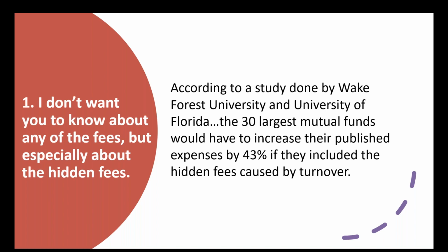So if a client found out that 43%, and not because you say so, but because they say so, that they're being charged 43% more than the advisor has disclosed, how happy are they going to be with their advisor? If they're being charged 43% more than their advisor disclosed, how happy is that client going to be? Is that going to help you move them from their current advisor?